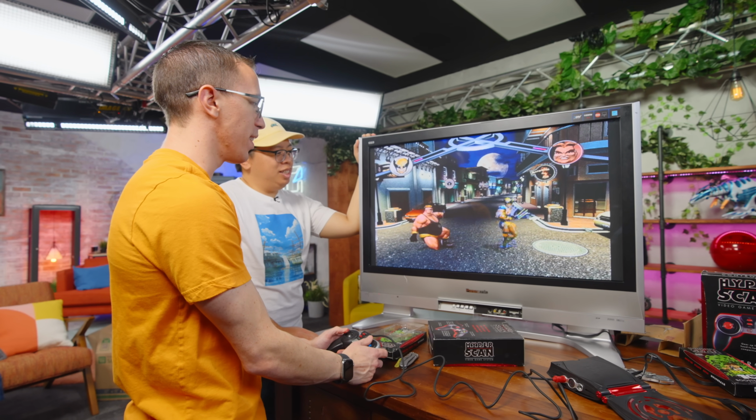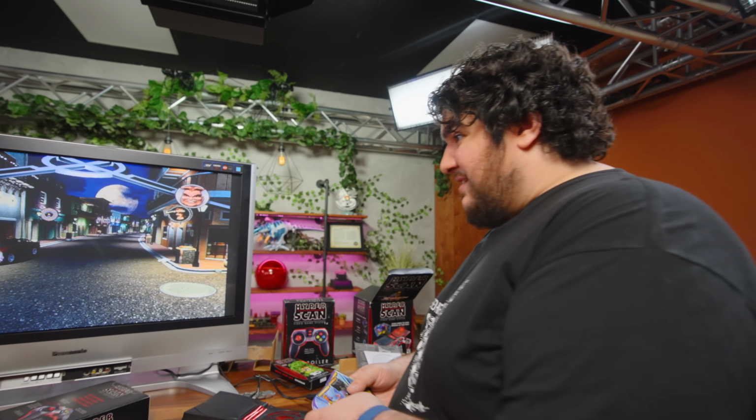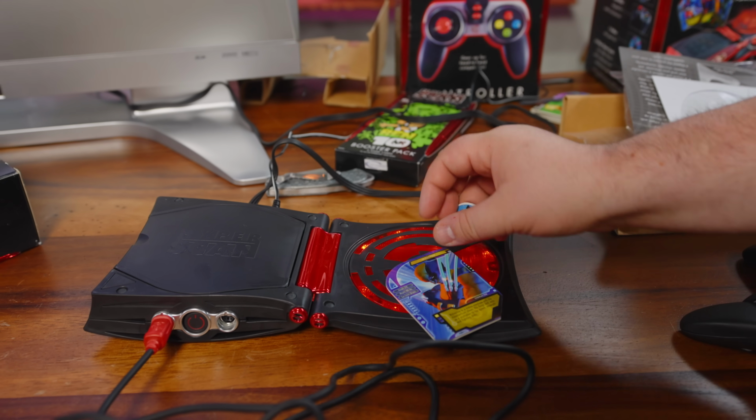This is so bad. This looks like you're playing it on the Game Sphere. Hysterical! Quick, scan the card! No! We missed it! How are you supposed to scan that quickly?